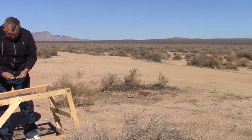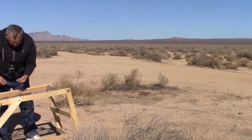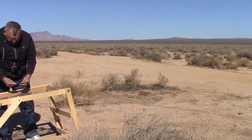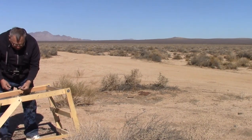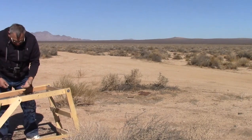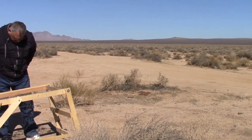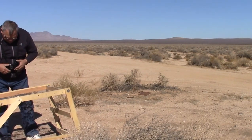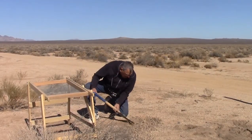These are nails here. I don't know what that is. Big old bolt. More square nails, what's left of them. There's not much left of them. They're pretty old. Here's more glass. That's all that's in this one. So we'll see what else we can find.